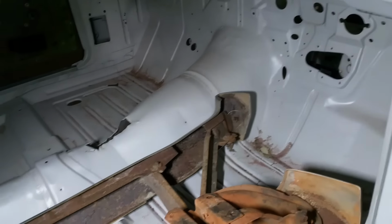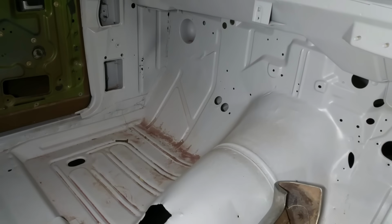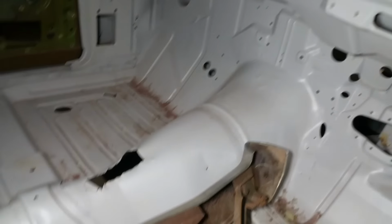That one there is not good. Look, there. But this car on the whole is very good. It just has one or two little gremlins. Two holes over there under the glove box. Dealer fitted air conditioning. We'll weld those up.